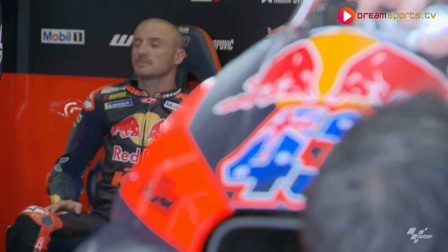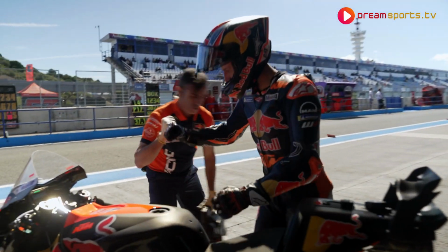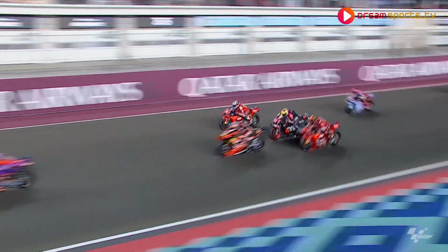Who knows? In the last 14 months, 15 months, the bike's come a massive way. I think we've got one of the best bikes on the grid. We've got a great package there, and we've been a little bit unlucky, but all the pieces are there. It's just a matter of putting them all together to get the results that the team deserve.